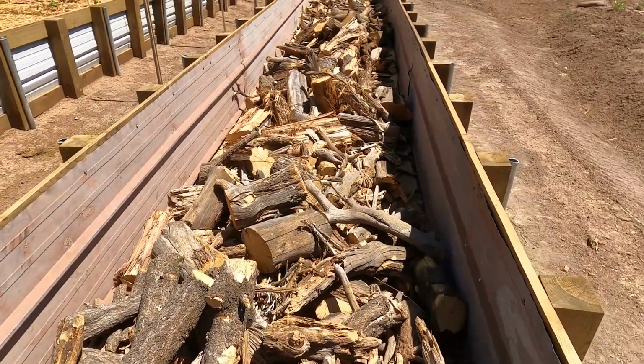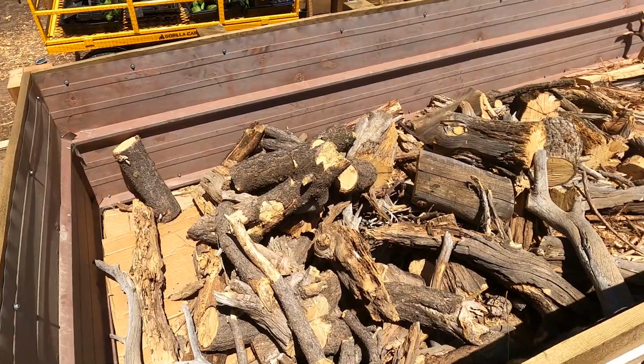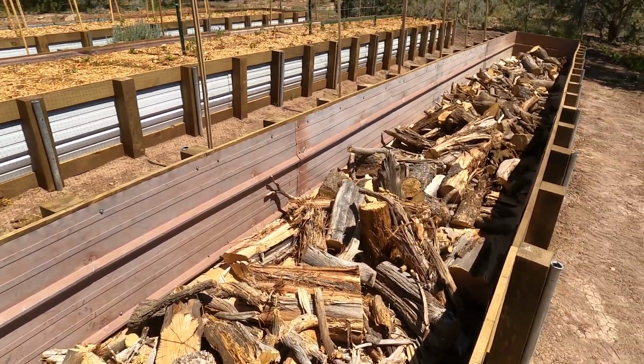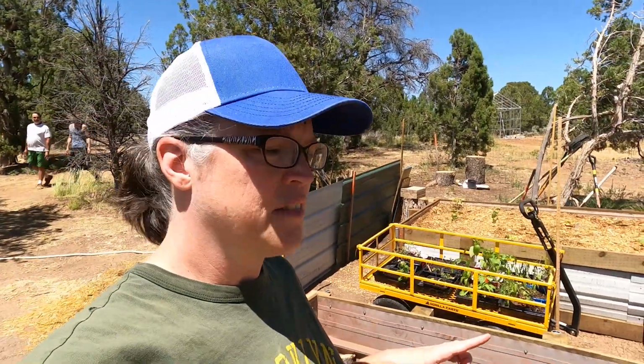The third bed is underway. It is another 5x40 bed. We do have the cardboard down. And of course, as you see, we have a lot of the large wood pieces. They're not really distributed real well just yet. But as I've said before, I'm not really in a major hurry to get it going. I want to get it going. I'll probably just plant things, depending on when it gets going, that could withstand a light frost.